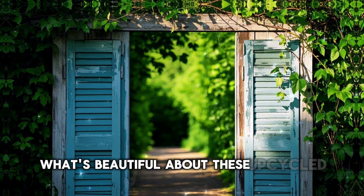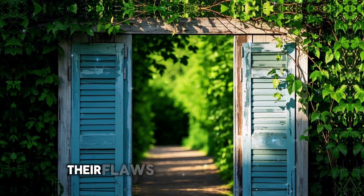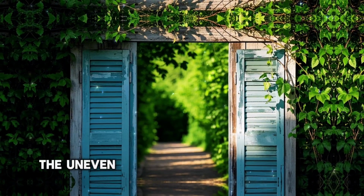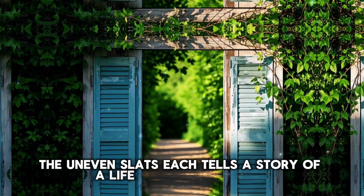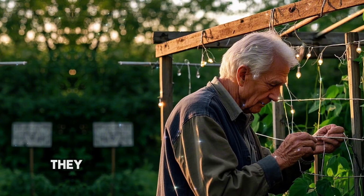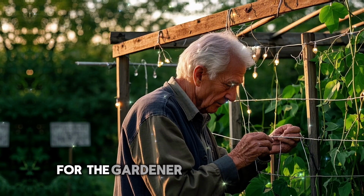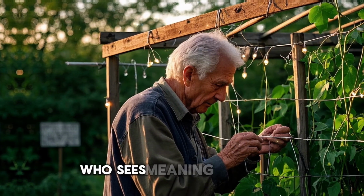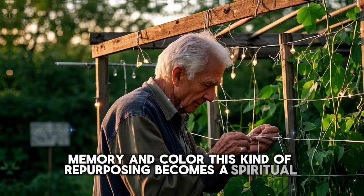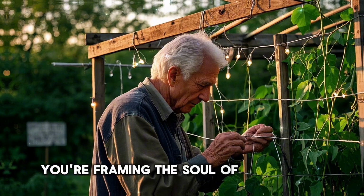What's beautiful about these upcycled elements is that they're not perfect, and they don't need to be. Their flaws are their character. The chipped paint, the rusted edges, the uneven slats, each tells a story of a life before the garden. And when paired with the soft touch of leaves and flowers, they create harmony that no store-bought archway could ever match. For the gardener who feels deeply, who sees meaning in texture, memory, and color, this kind of repurposing becomes a spiritual practice. You're not just constructing shapes, you're framing the soul of your space.